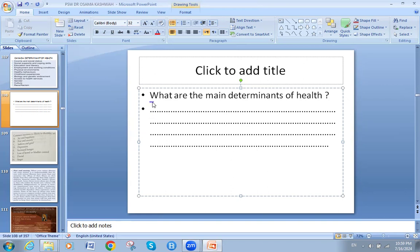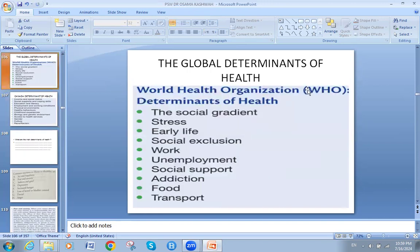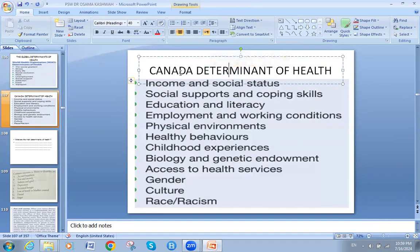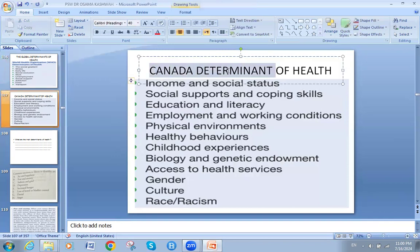So here now we have the World Health Organization's determinants of health. Then we have also the Canadian determinants of health as well. We have both of them, and almost both are the same. But in Canada it's more explained, there's more explanation for it, more detailed.